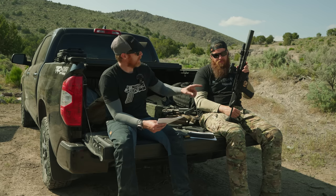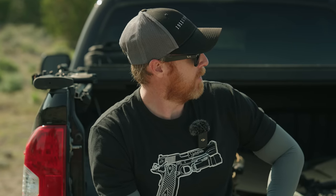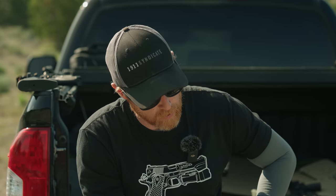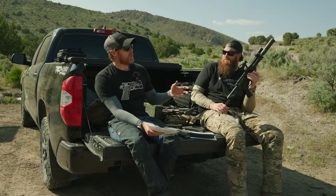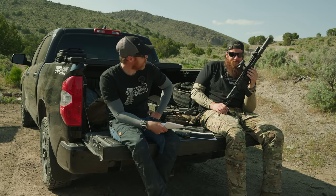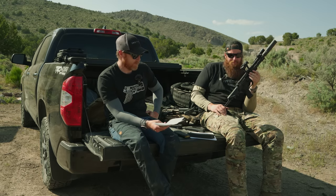You got covered turrets. Great. Would I prefer to have that? Yeah, if possible. Just protect everything. It does come with one mount, but you can run it either as a co-witness or a lower one-third. It's basically a little riser that you add if you want to go lower one-third. So that is actually a pretty nice little feature. It's Aimpoint micro footprint, so compatible with tons of different mounts.